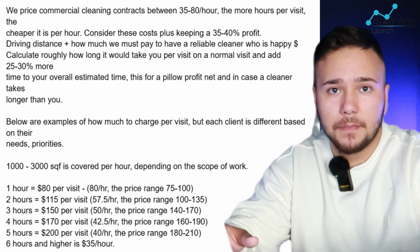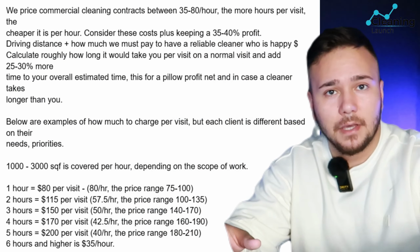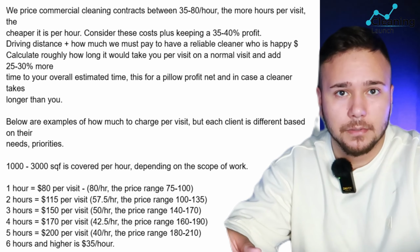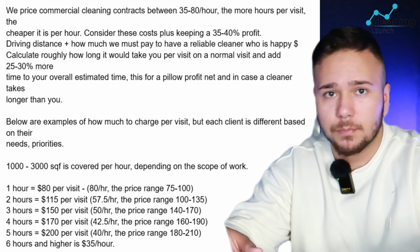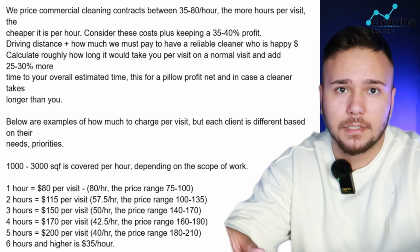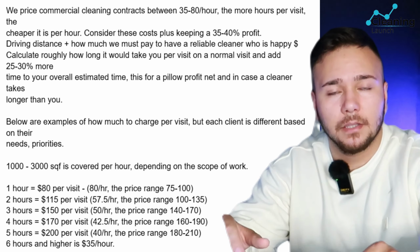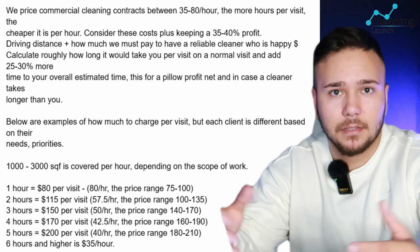There are two ways of pricing a commercial cleaning contract. One is based on the square footage, and the other is by the hour and how long it would take to clean. I personally like to price my contracts by the hour because there can be a 10,000 square foot office and another one that's the same size, but one has a lot of traffic, a lot of cubicles, and it gets dirty very often. So one contract could take 6 hours while the other only takes 3 to 4 hours. We cannot charge the same just because they're the same size.